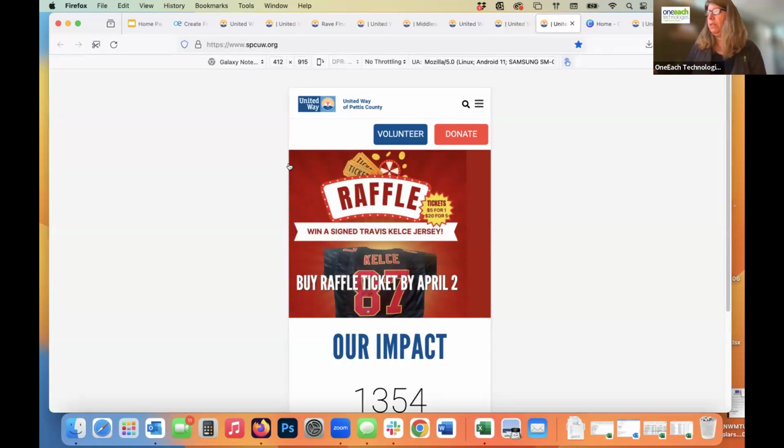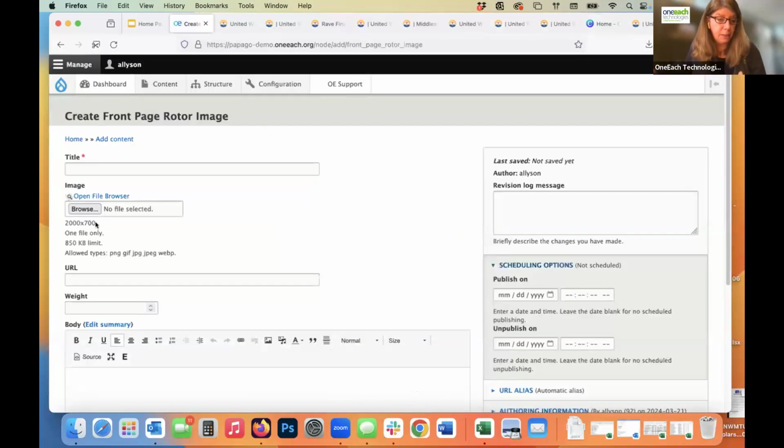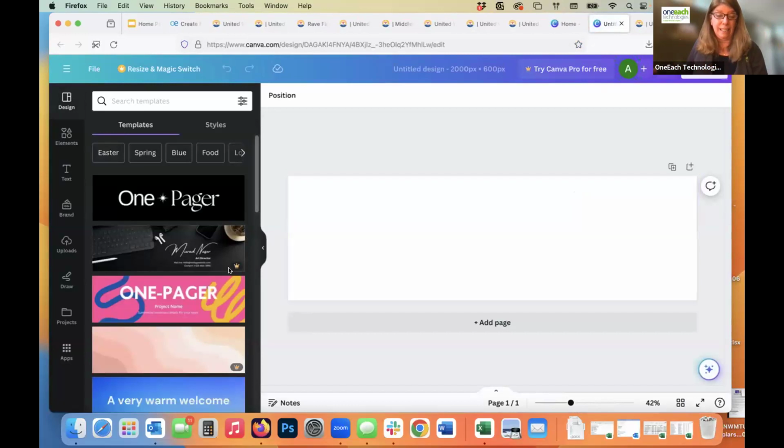So this is the one Canva sample I was going to show you. Here we go. So that rotor for here is 2000 pixels wide by 600. And you can see that when you're logged into a site, this particular site is 2000 by 700. But if you didn't know that, underneath your images, typically it'll tell you what the exact dimension is. And sometimes you can find that helpful. So in Canva, what I will sometimes do if I know I'm working with something of a very exact dimension is I will create that custom size first, and then I will go ahead and work from this.